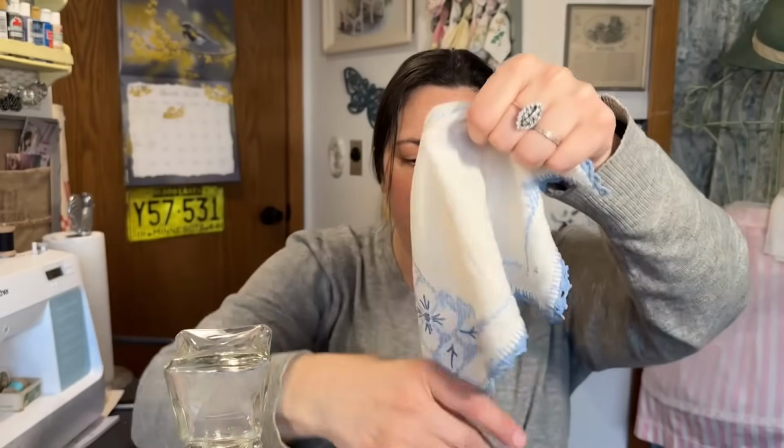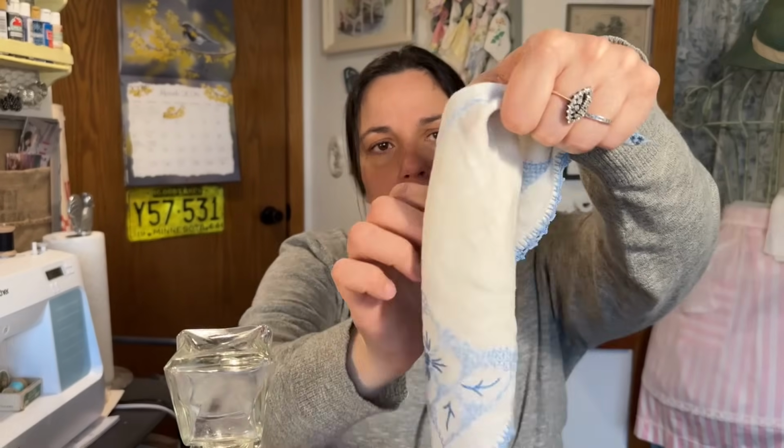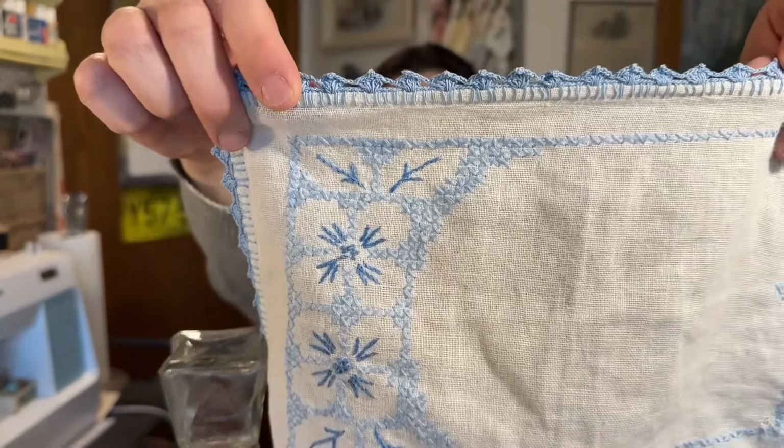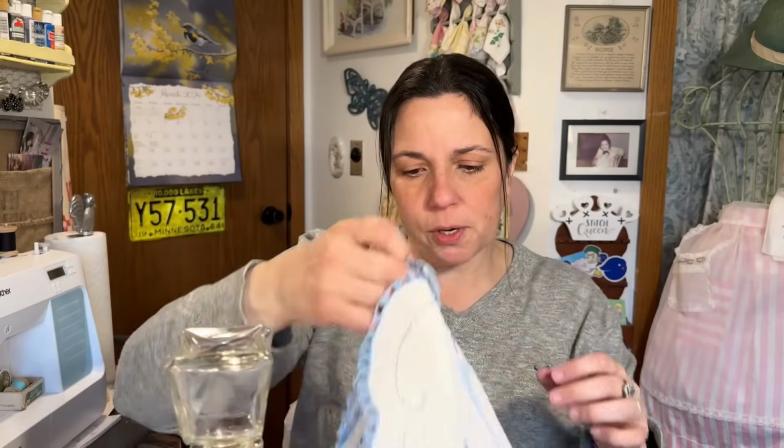I love these little handiworks. And this was 2 pieces for $1.50. Well worth it. This has a crocheted edge. So yeah, I just think they're pretty. The way I use these is I'll tuck them into like a cheese box in a display or whatever.